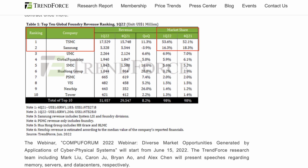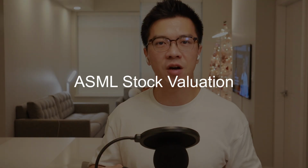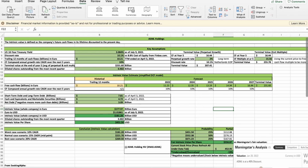At the time of making this video, Taiwan's TSMC and South Korea's Samsung have a combined market share of 70% in the global foundry market. All these secular trends benefit ASML in the long run because they increase the demand for ASML's DUV and EUV lithography systems. I want to show you how to calculate ASML stock's intrinsic value here, so you know whether the ASML stock is currently undervalued, fairly valued, or overvalued now.